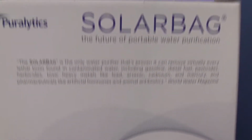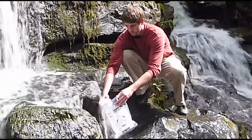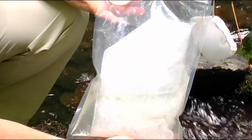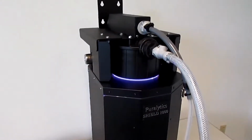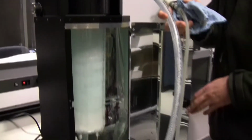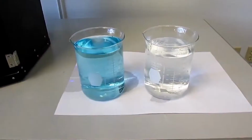Our other products are the solar bag, which is a 3-liter bag that you can fill up with water from any freshwater source and leave it out in the sun for 3 hours and make the water of drinking quality. Then we also have the Shield product, which utilizes our pairing of LEDs and our photocatalyst technology, which allows us to basically do the same thing that the sun is doing when it activates our material in any of our outdoor products, but does it at a much higher energy level, so we can achieve that same performance at a much higher rate.